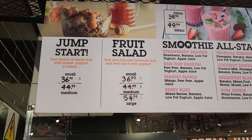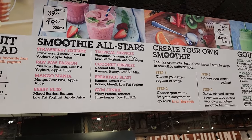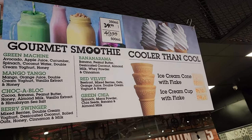So yeah, you can get a selection of fruit. There's the pricing. A fruit salad. Or you can get a smoothie. Or a gourmet smoothie. And there's ice cream.